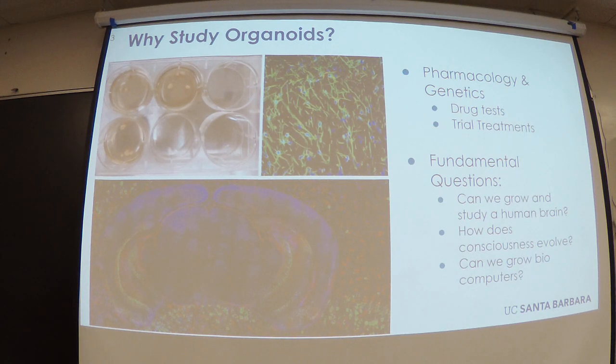And then, of course, there are fundamental questions at the heart of biology, and especially neurobiology, that can be answered by doing research on organoids, such as, can we grow and study a human brain? And in doing so, can we try to understand how consciousness comes about? And additionally, can we grow biological computers where we can use, say, neurons as bits and their action potentials as sorts of calculations in this computer?